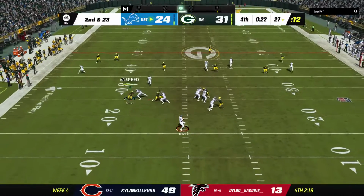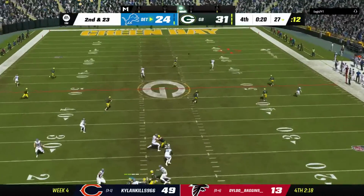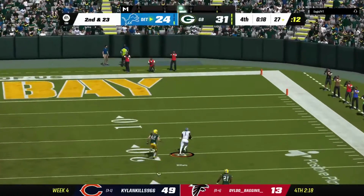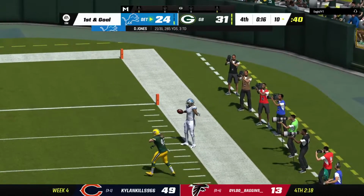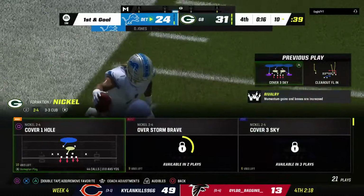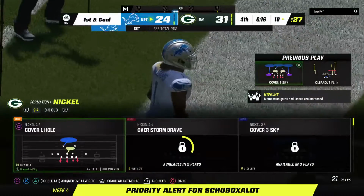Here's Jones. He's going to let it fly. This is caught at the 20. And he will step out of bounds down near the 10-yard line. A big play there for Detroit.